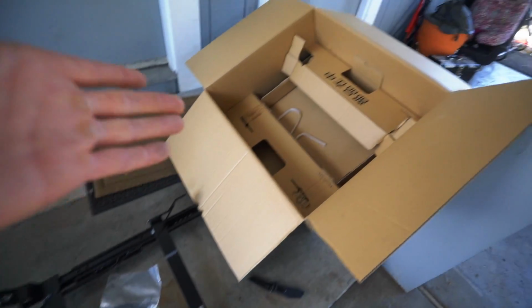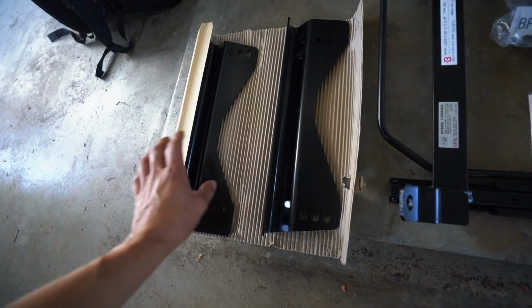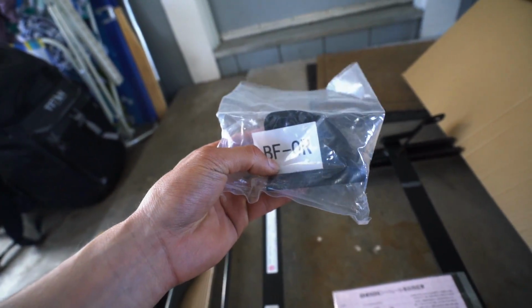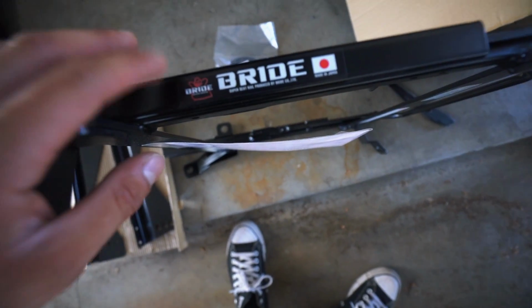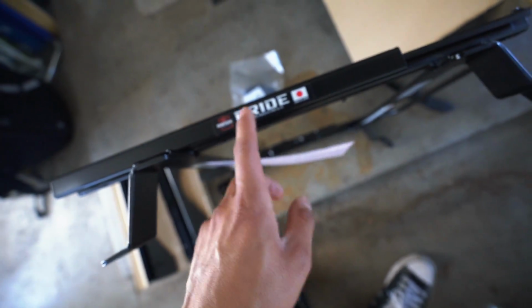This is everything that comes in that box right there. We have the seat rails, we have the side brackets, 2 of them, and then we have this. If I had to make an assumption, I think this is for your seatbelt. And check this out, guys, on the side of the seat rail, that is so dope. Small little touch that makes it just look so much better.